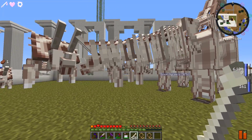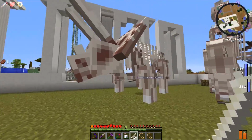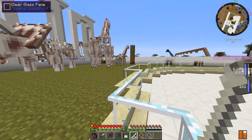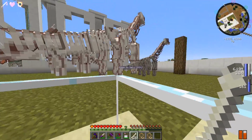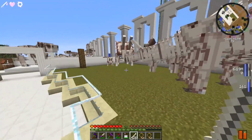Okay. So we have the big adult Triceratops defending his young against the smaller one that's trying to attack him for some reason. I don't know why he might think he was going to win that battle, but surely not. Either way, there we go. We have the Brachiosaurus eating leaves with this smaller young Brachiosaurus.